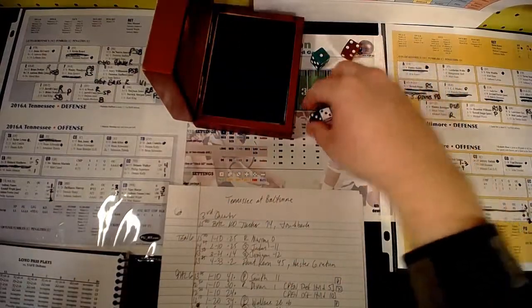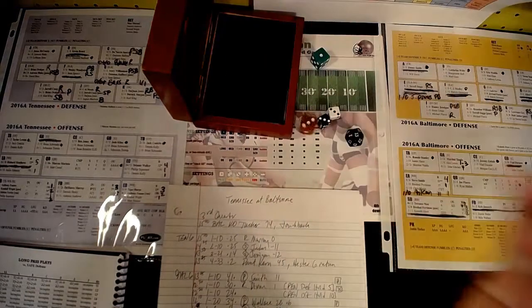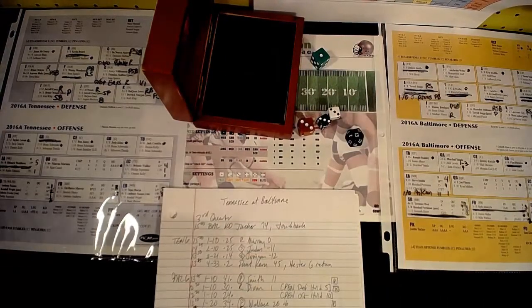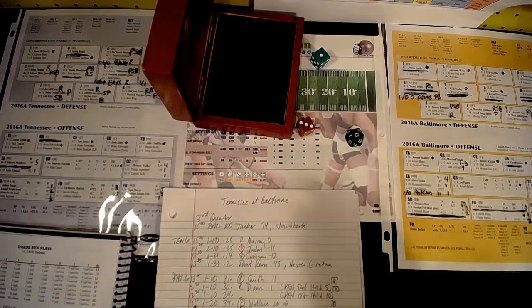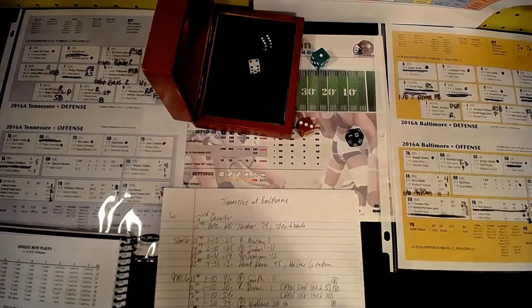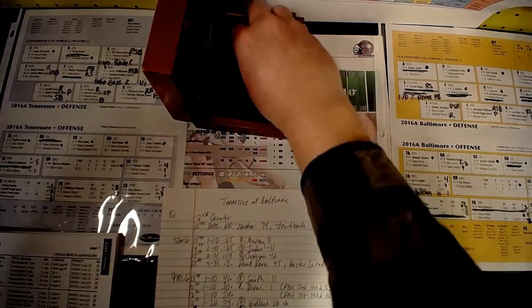So for 2nd down, they're going to try an inside run with Murray here. Marco Murray against safe. So try to get some yardage, make it 3rd and manageable. 64 is an unusual result. 42 is going to be a 2-yard loss and a penalty.